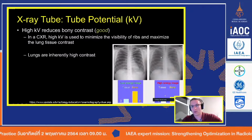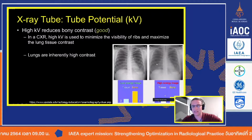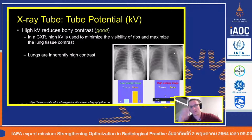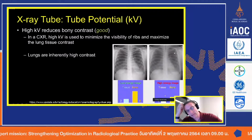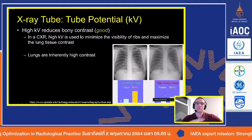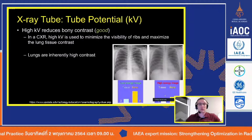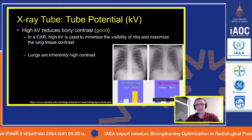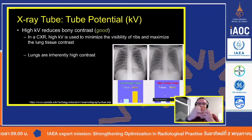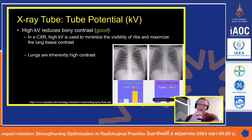But the better part is the bony anatomy, the ribs, become easier to see through, and so we see more of the lungs. This is a principle that we're going to need to use when we image for COVID. But this is why when we do chest radiographs, we use a higher kV. When we image abdomens, which are more dense than our chests, we use a lower kV because we want to see more differentiation. We want to do our best to differentiate the soft tissue from the bone.